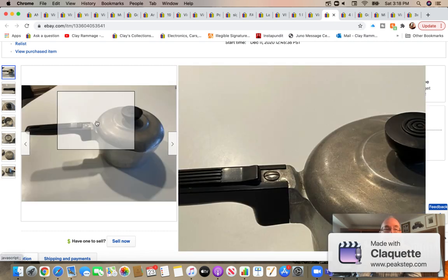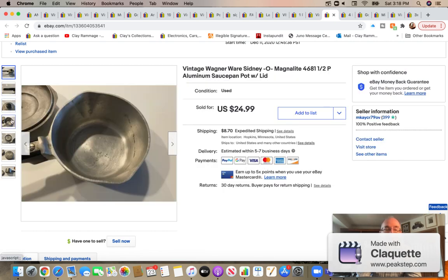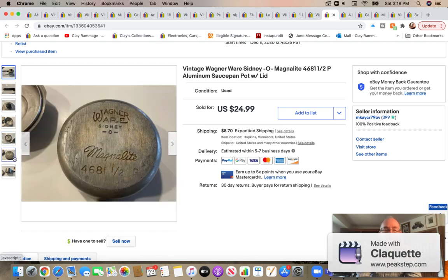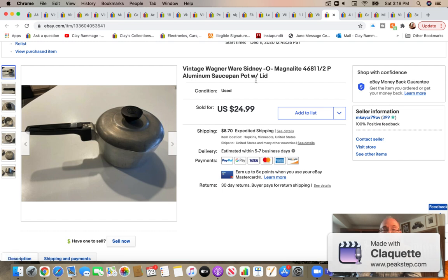Now, I didn't clean this up, shine it up like they do. I probably could have got more had I done that, but I thought I'm just selling as is and see what happens. And it sold within a week for $25.